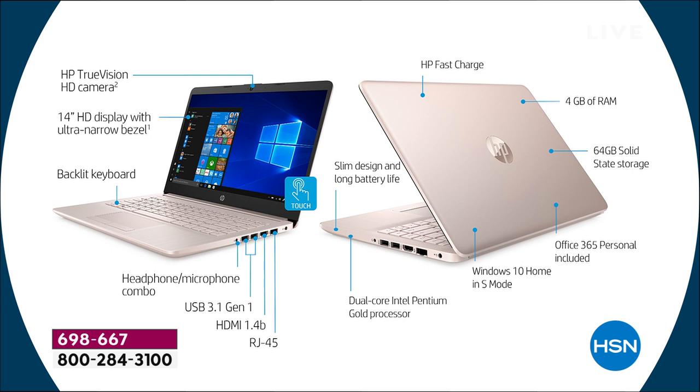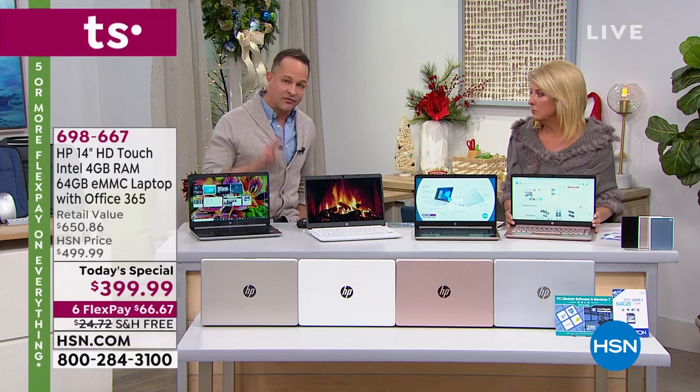Windows 10 in S mode, what's that mean? No viruses. That's a good thing. You don't have to worry about spyware or malware or ransomware or any of that kind of garbage. And this is the number one processing company in the world. It's not just Intel, it's not just Pentium, it's Intel Pentium Gold, which is the latest version of the Intel Pentium processor. We have only had it for 3 months.